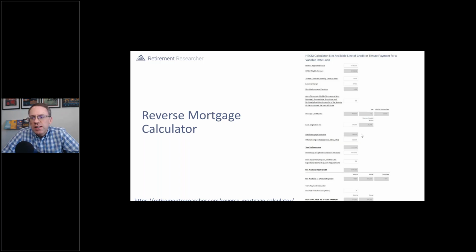But you can use that to get a sense of what is available, and this allows you to include the full upfront costs. In this particular example, upfront costs were $17,100. Now, the biggest component of that is the initial mortgage insurance premium, which is 2% of the home value up to the lending limit. That can create some sticker shock, but all the analysis is done assuming those types of costs.